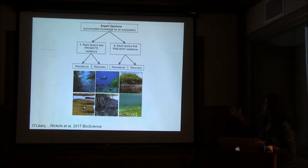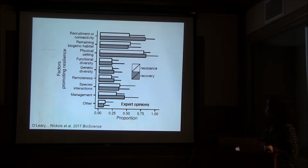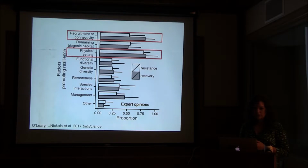What I think is maybe the more interesting part for me is thinking, okay, so you observed resilience, why did you see or not see resilience? So what can we learn about the factors that promote resilience? What we're looking at here are factors that we had ranked and grouped from what people said, showing resistance in the white bars and recovery in the gray bars. The ones I really want to highlight are the two with the highest proportion of expert opinion saying they promoted resilience: the physical setting of a particular ecosystem and habitat, and also recruitment or connectivity.